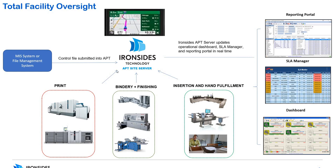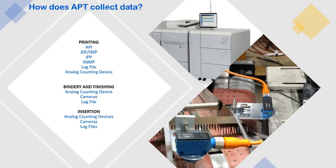And as that work comes into our server, we're then leveraging our multiple connectors to collect the activity from each one of the devices across your operation, which then drive the reporting portals, the dashboarding, the SLA manager, a device monitor, all stuff that you'll see as I go through this. But we have a wide variety of means of collecting data from the floor.